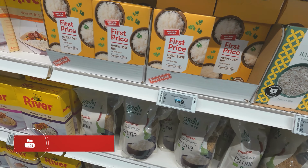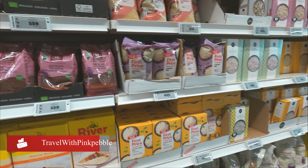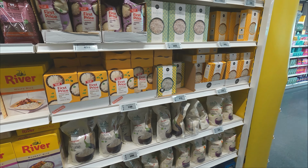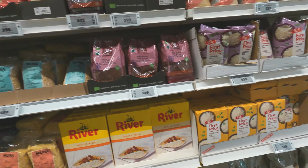I'm not sure I am going to cook them because it is a very long process. So I'm not going to buy today, but it depends on how comfortable I am with the camper, then I'll come and pick up this rice from a different supermarket.